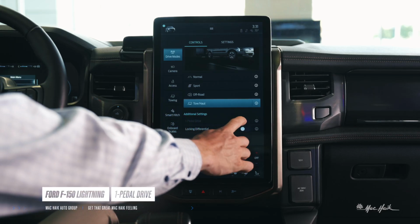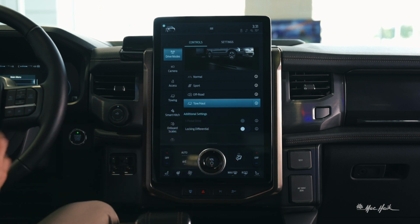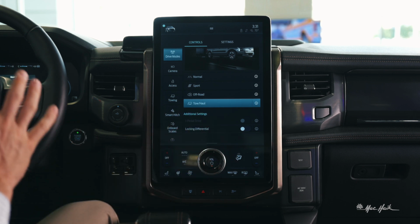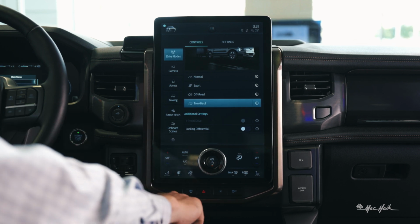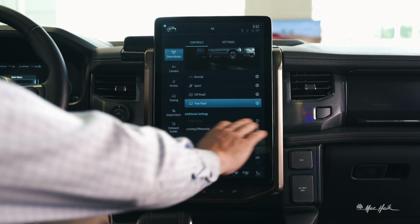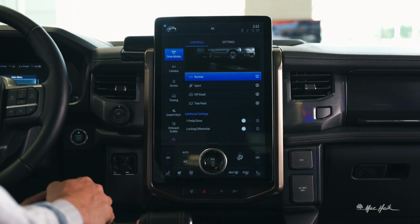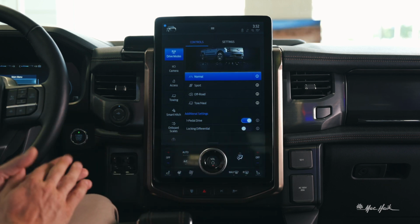One of the really neat features is one pedal drive. It's currently grayed out because I don't have the truck fully implemented on it and running or in gear. So let me go ahead and throw it in gear. While I'm in tow mode, I would like to maybe put on one pedal drive. I'm gonna go ahead and click it to normal, and I can put in one pedal drive. So most people might ask, well, what is one pedal drive?